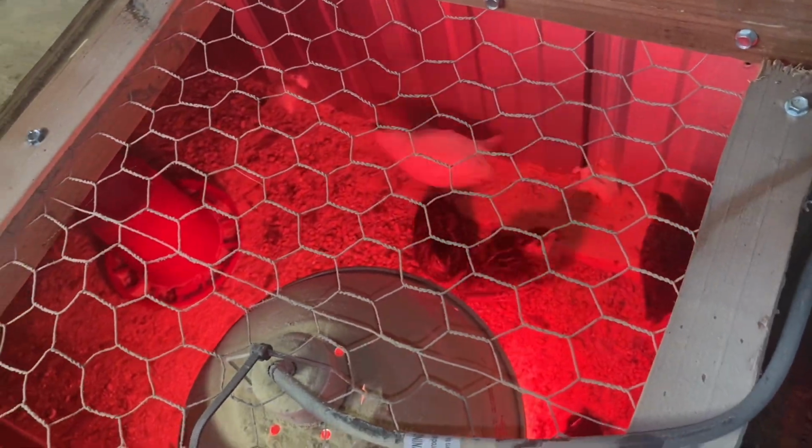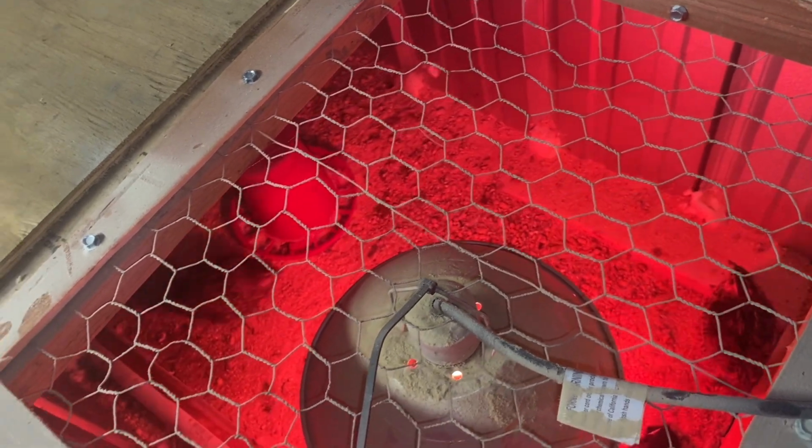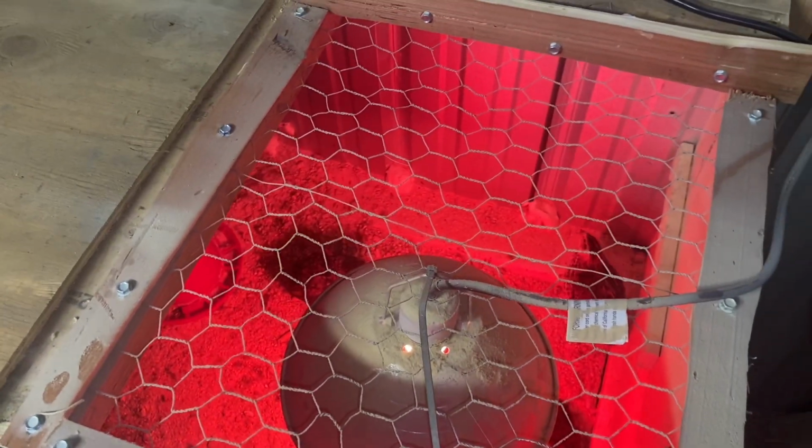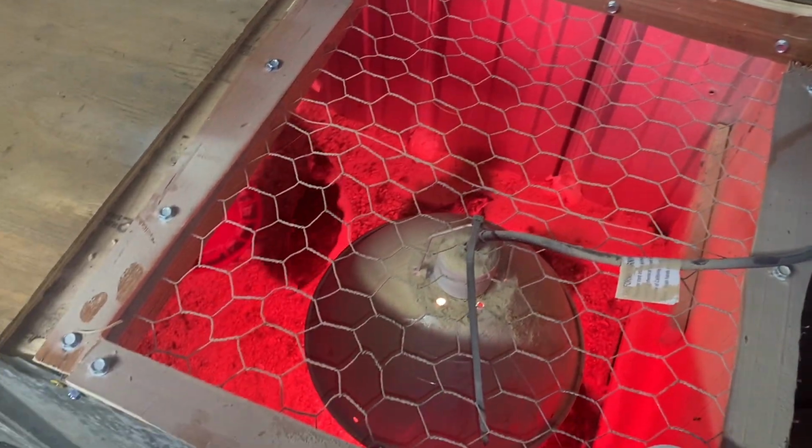We got 8, almost 4 weeks now, I think. Yeah, almost 4 weeks. They turned 3 weeks a couple of days ago, so they're gonna be 4 weeks probably. Maybe they are already 4 weeks, I'm not sure. That big one back there, she's not 4 weeks, she's more than 4 weeks.